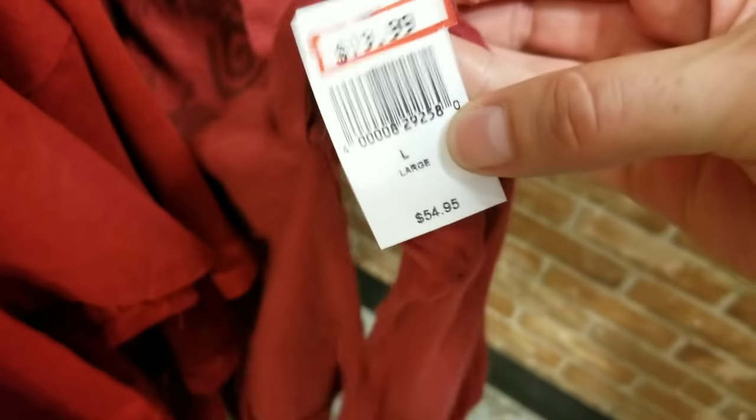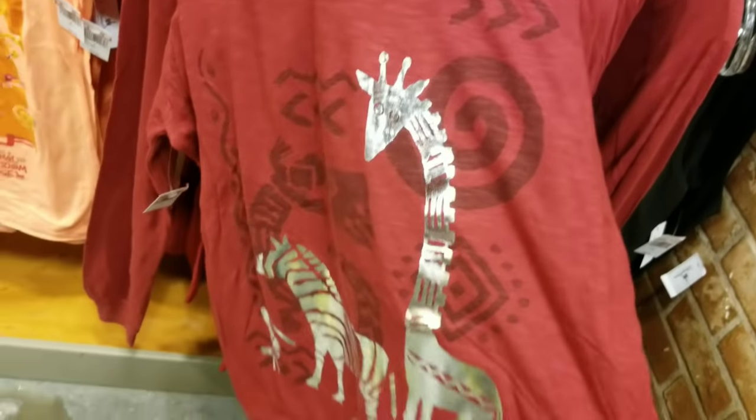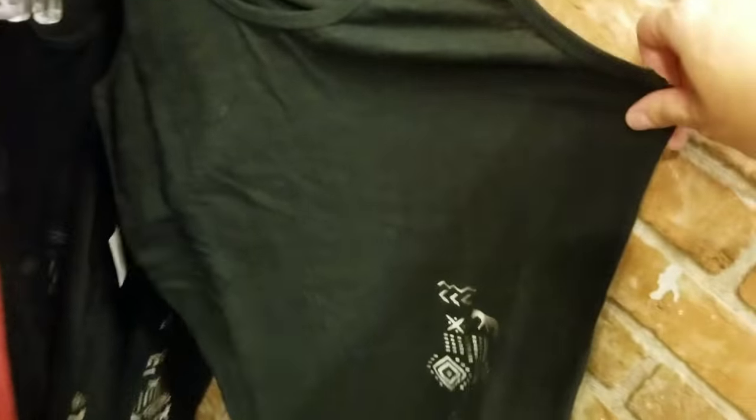Let's look at... Oh, I have not seen this jacket. This is adorable. Animal Kingdom Lodge. All right, I'm going to put it down and let's see how much it is. It is $20 and it was $54.95. And you know, oh my goodness. Look at this, you guys. That is so cute. I have not seen this. This is definitely a new addition to the store. Wow. And then they have a lot of these really fun tank tops, and they are $12.99. This is also Animal Kingdom.